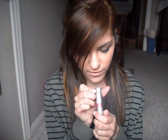I have found that some of them are more pigmented than others. Some have a little bit of shimmer in them. Some are a little bit more matte, but I do like these a lot. And then I have them in Flirtatious, which is like a nice bright pink color. One thing I do have to say is that they are very fragile.